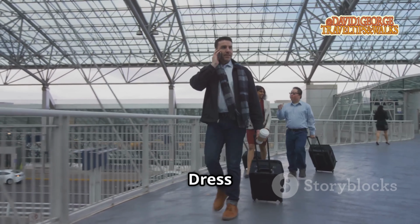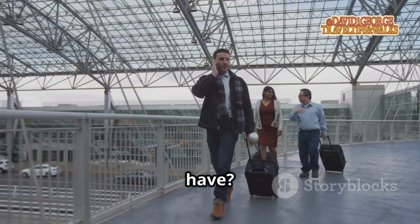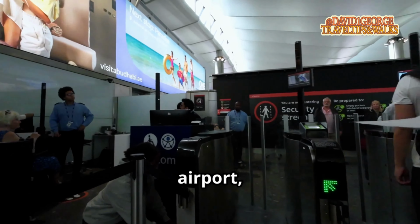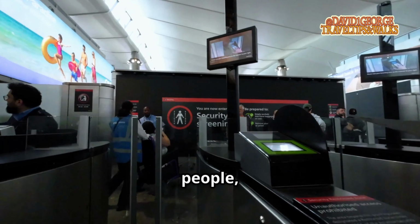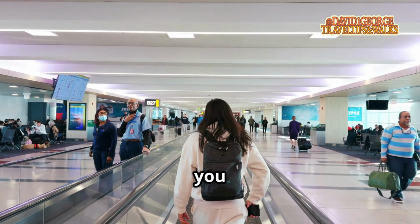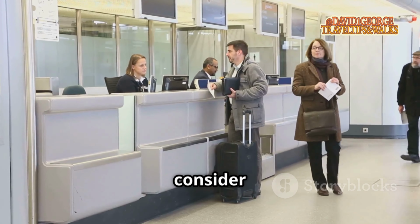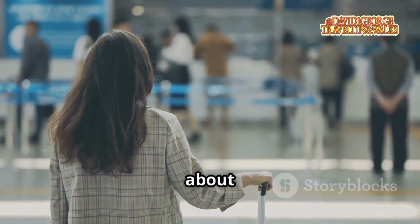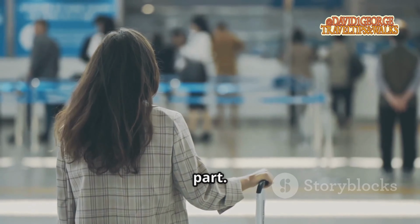You know the saying, dress for the job you want, not the job you have? Well, it applies to flying too. Think about it. You're at the airport, surrounded by hundreds of people, all vying for those limited upgrade opportunities. What makes you stand out? Airlines often consider a passenger's appearance when deciding who to upgrade. It's not about being flashy, it's about looking the part.